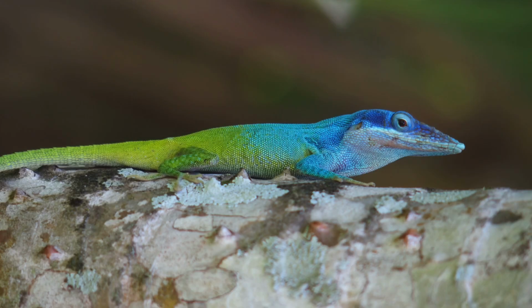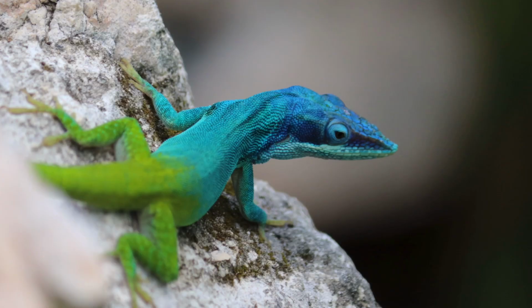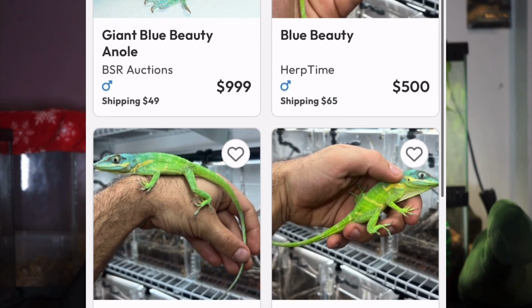You probably won't be able to get one of these anytime soon, but there are also green anoles, kind of like the green iguanas. There are green anoles that you can get that have a bluish hue to them. So if you're into that, here's a couple of green anoles that are blue.